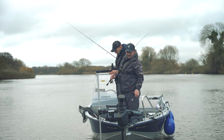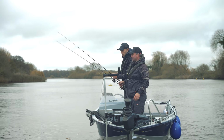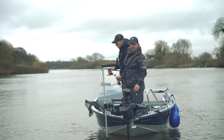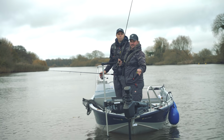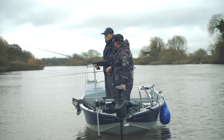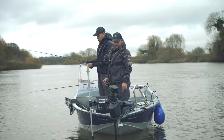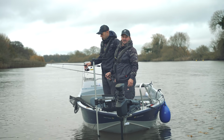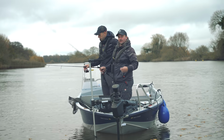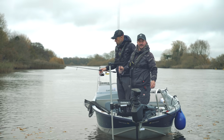So we've had a couple of little casts with the drop shot. Typical Kev, I got snagged up straight away. But Dean's going to have a little play on the drop shot. I'm going to throw a few crankbaits about and we'll just see if we can fire them up. It's just gone a little bit quiet. I feel like we're not really activating them, not really getting much action, but there's still clearly fish there. So we'll see if one or the other technique works. If it doesn't, we'll give these a rest and we'll go and have a mooch further on up.